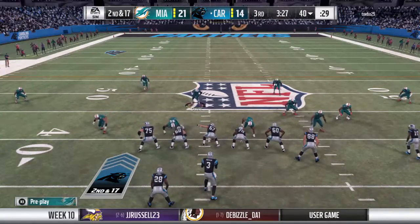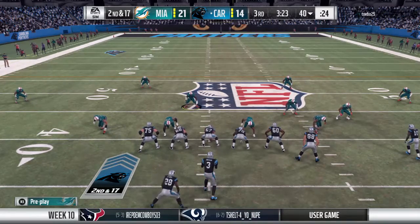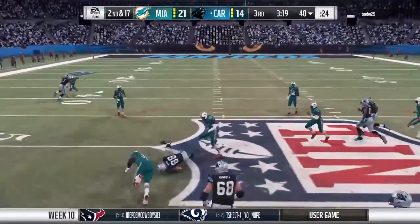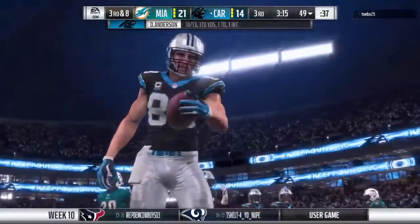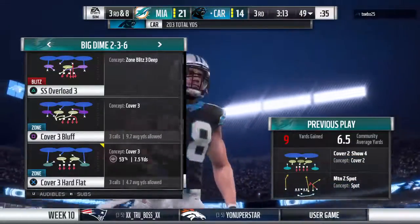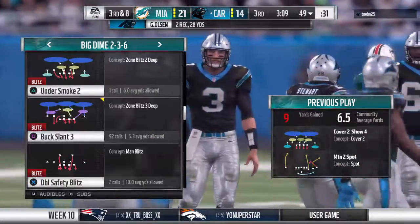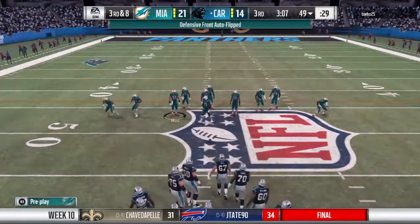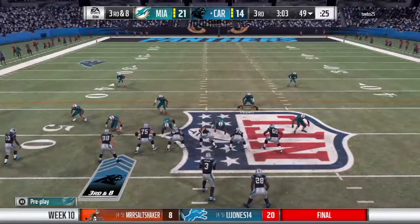So the D-line's going to spread out. Now let's go. Anderson to throw on second down. And Olsen over the middle. And he'll be knocked down sideways at the 49. And they'll get 9 there as that sets him up better for third down. The Panthers on third down. They've been good, 3 for 4 thus far. This is 3rd and 8.